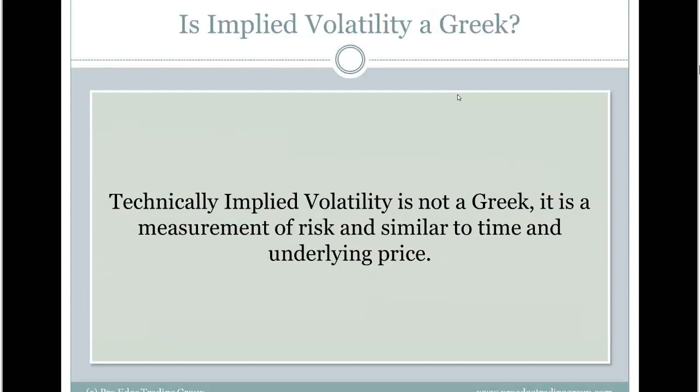Okay. Last one. This is one that people always seem to be a little bit confused about. Implied volatility. Is it a Greek? No, it's not. Do we use it like a Greek? Kind of. Implied volatility is more of a fundamental factor of an options price. If you think about the price of the underlying and the time to the expiration of the options, implied volatility is basically equivalent to those. It is not a derivative.